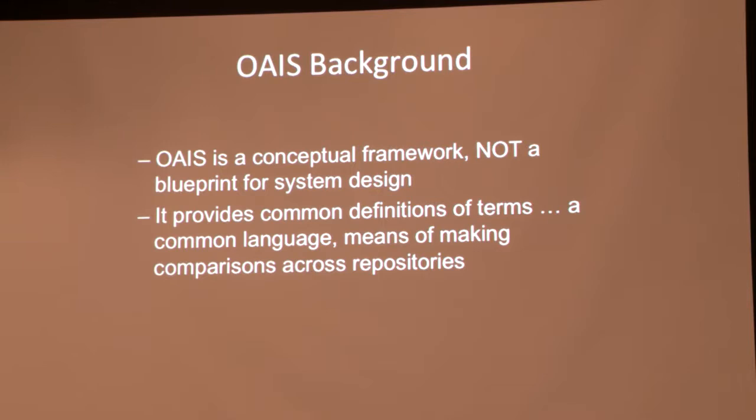You always see this in the slides. It's not a blueprint for system design. It doesn't tell you anything directly about implementation of the system. It's, again, a very abstract model.